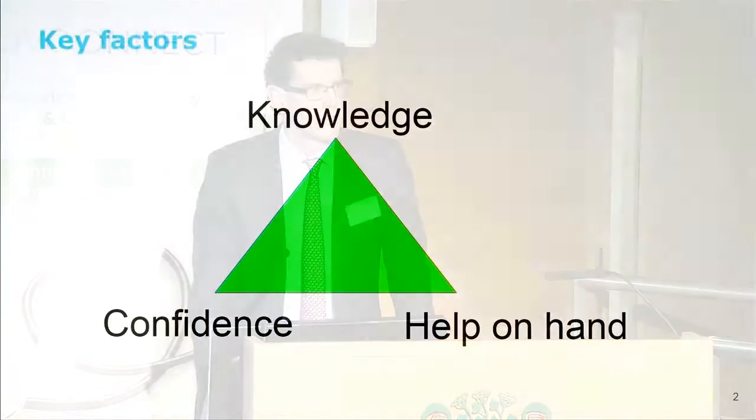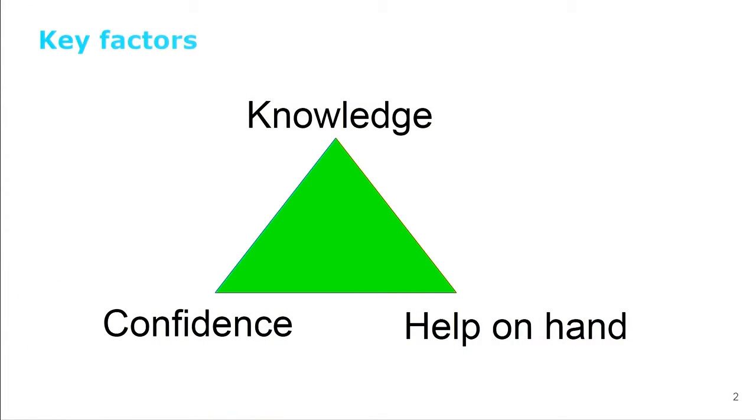We think the three things that are needed for self-management to be successful and safe are: the patient needs to know enough about their condition and what to be monitoring in order to look after themselves well. They need to have confidence that the information they've been told is authoritative and correct, and they need to have help on hand should they require it.